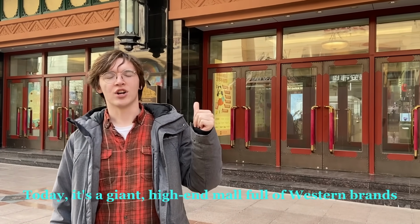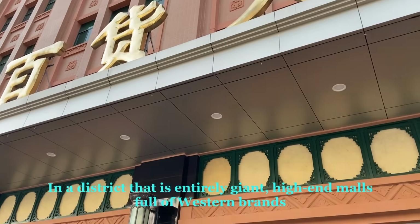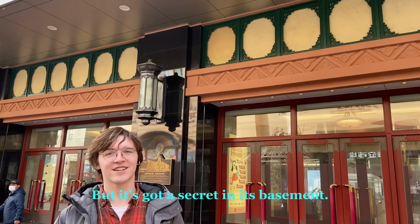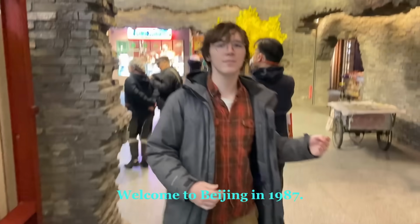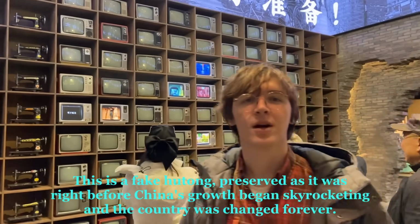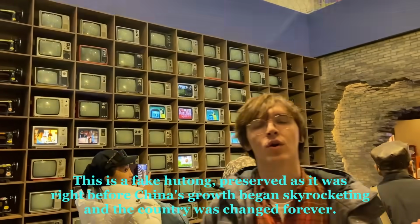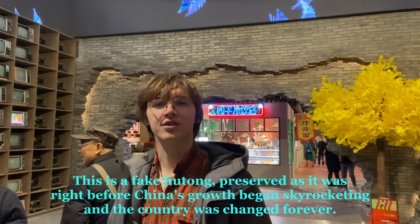Today, it's a giant high-end mall full of Western brands in a district that is entirely giant high-end malls full of Western brands, but it's got a secret in its basement. Welcome to Beijing in 1987. This is a fake hutong, preserved entirely as it was, right before China's growth began skyrocketing and the country was changed forever.